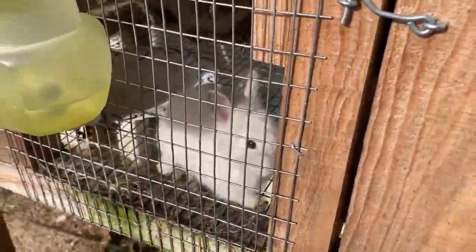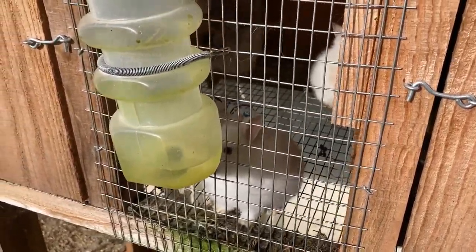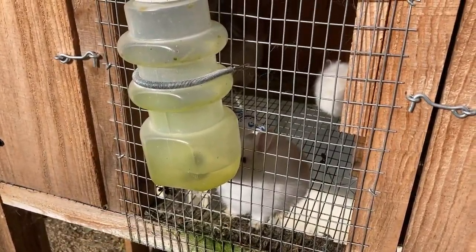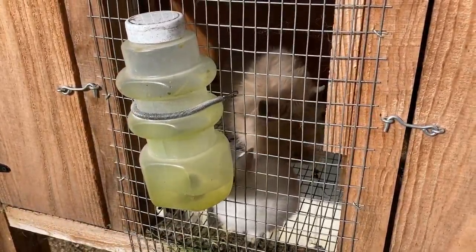Let's check this out. Fluffy bunnies. You need a new water dish or water feeder. I got another one. Clean this one out. Getting too much algae. Really need to clean out those drinkers. They're getting algae in them. All right. Go get some food. There's a mess in there.